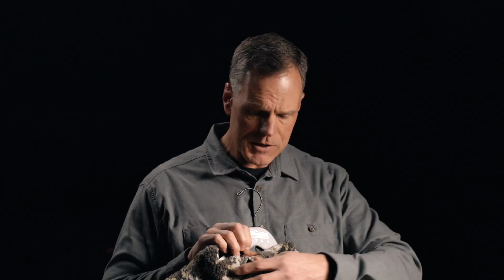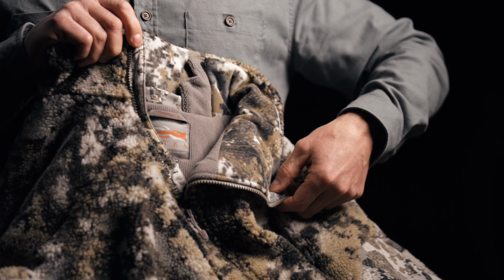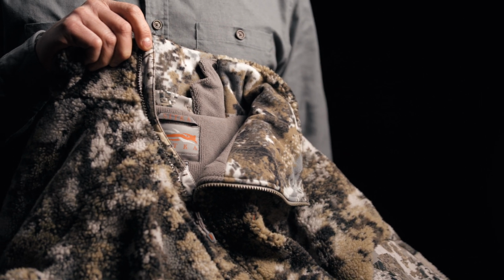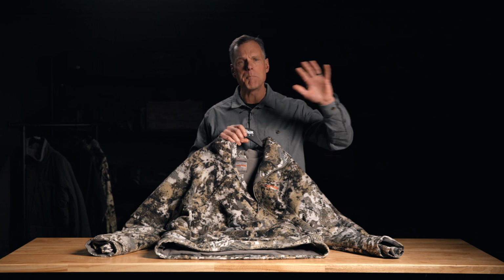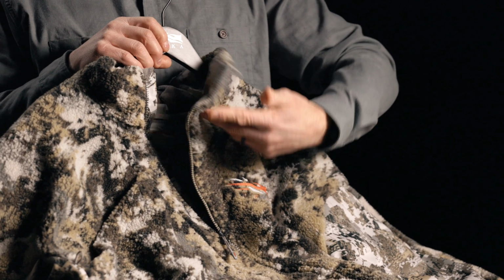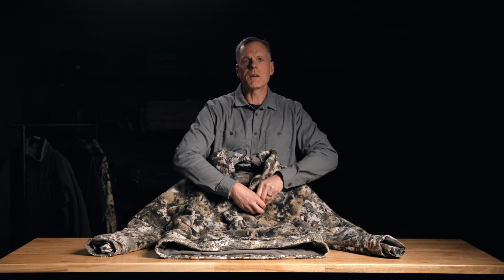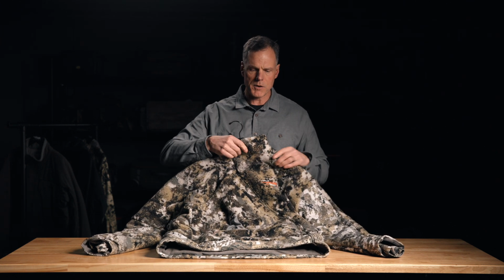Now, if it's not so warm and you need to vent the jacket a little bit, you can actually unzip this collar and there's a magnet that holds the flap out of the way again for that bowstring clearance. And that again is unique to a right or a left shooter. But we know that the whitetail hunter is going to be in his tree stand and he's always going to be tethered in.